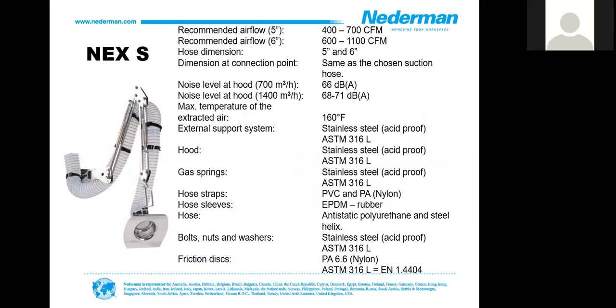Again, 5 inches up to 700 CFM, 6 inches up to 1100 CFM. Our noise rating has not jumped dramatically. We're in the 66 to 71 range right there. That is a wonderful operating range for noise. If you notice, we still do maintain the 160 degree Fahrenheit extracted air. I have yet to see in a food application where we're mixing and blending that the environment is higher than 160 F. If you noticed on the hood, the springs, all of the components were acid proof.